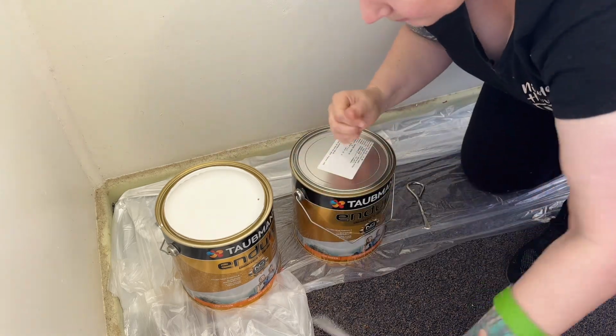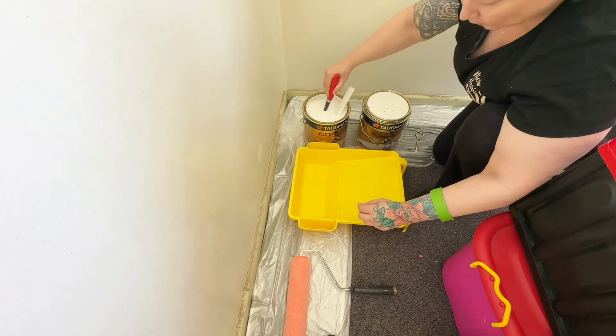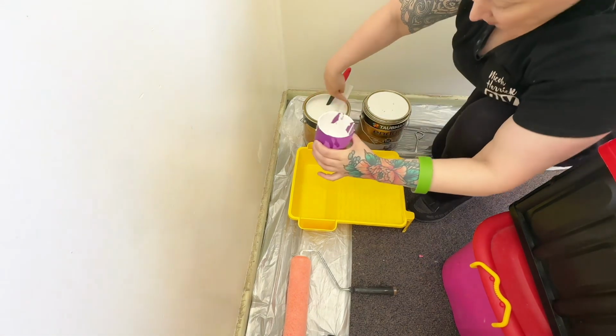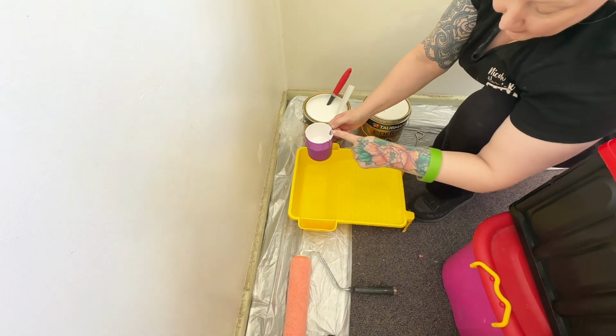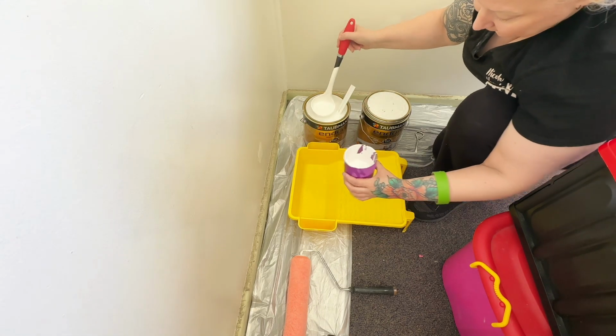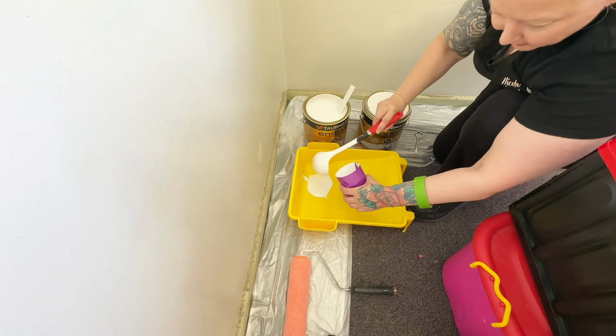Give this a stir. Here is my little tip for making sure you don't get paint everywhere. I've tried the tape trick, don't like it. When I'm cutting in, I just use a cup with a handle and I use a ladle. So I'm just going to help me there.